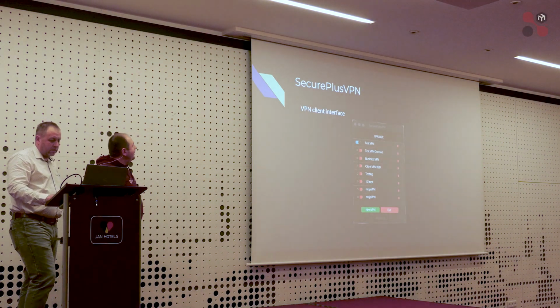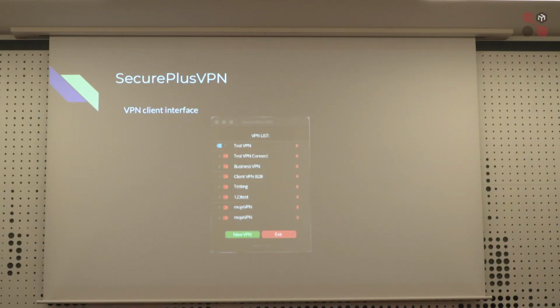And here is how the client application looks. It's basically written in Python. It uses WireGuard, and over this it uses some extra features, as I told you: one-time password, SMS authorization. It can use fingerprint for multi-factor, and so on.